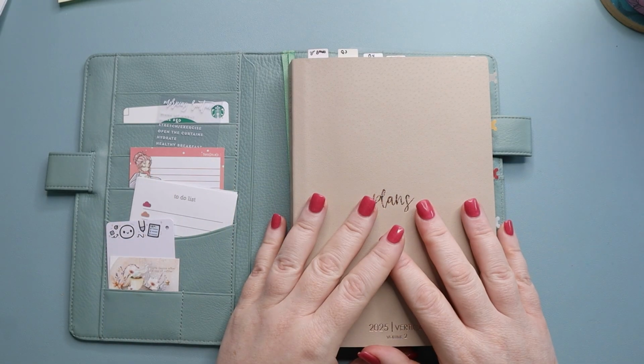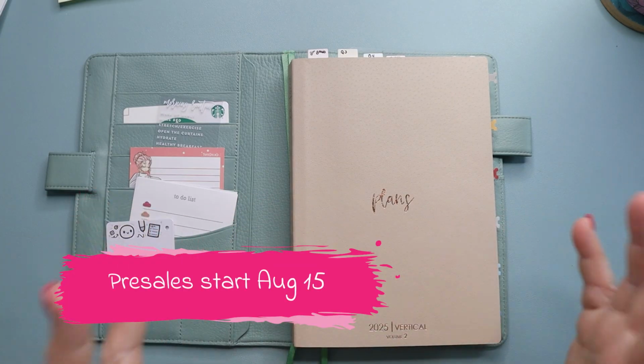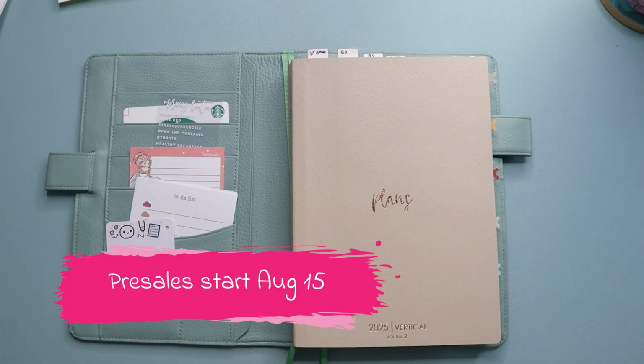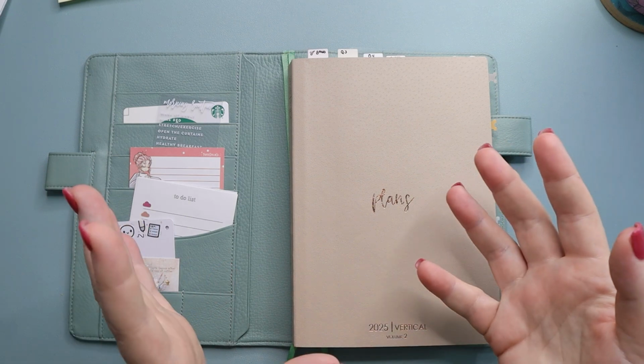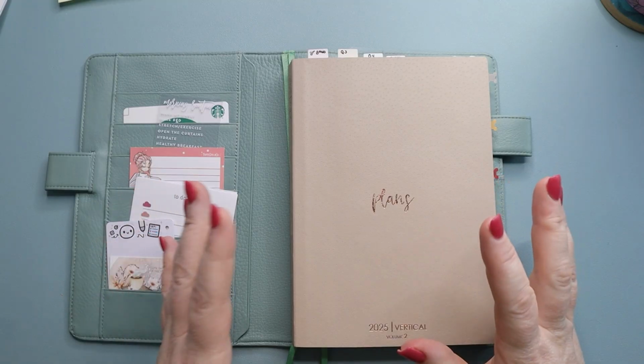And her release, I can't remember it off the top of my head, but it is coming up soon. And I'm hoping to grab one of her new planners. I think she's going to be using what used to be known as the Cosmo Light paper, and I've heard really great things. So I'm looking forward to that.